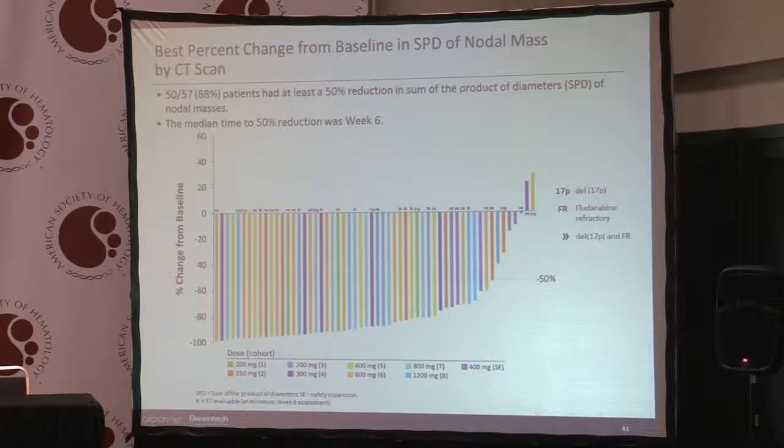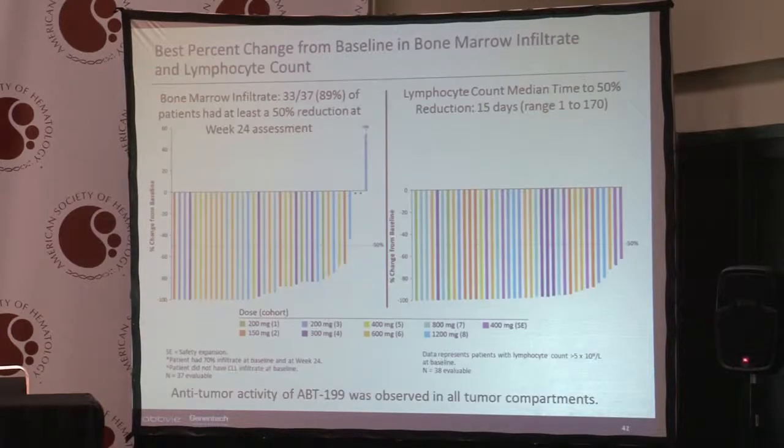So by CT scan, 50 of 57 or 88% of patients had at least a 50% reduction in their lymphadenopathy. The median time to achieve that was 6 weeks, which was the first CT scan stipulated per protocol, and 41 patients had achieved at least a partial remission at that 6-week scan, indicating that cytoreduction is rapid.